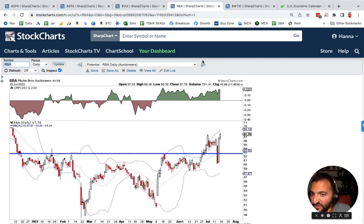This is Ritchie Brothers Auctioneers. Auctions tend to do well during recessions because a lot of people don't want to pay full price, especially with inflation. And also there are increased amount of bankruptcies in the economy, which means assets go to auction. So they will have the inventory and they will have the demand for that inventory.